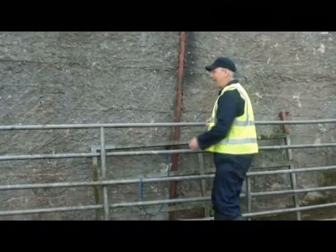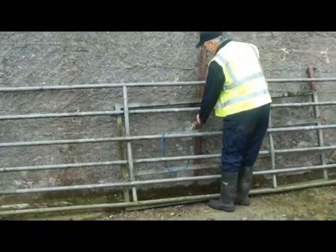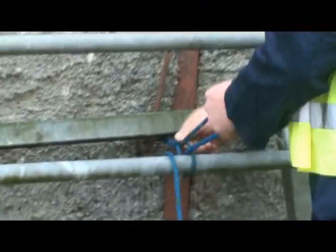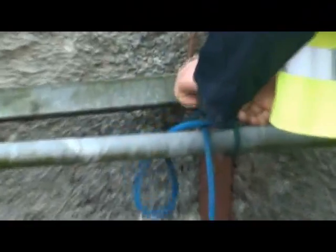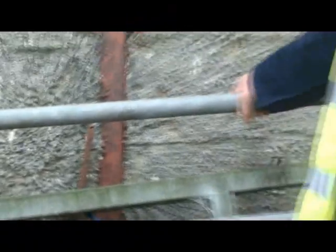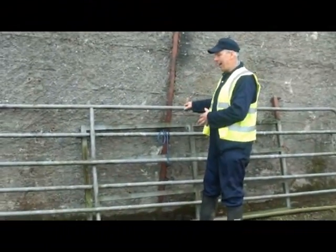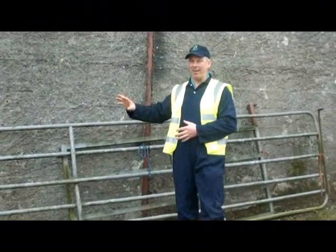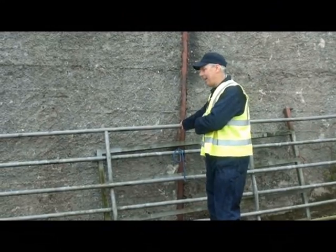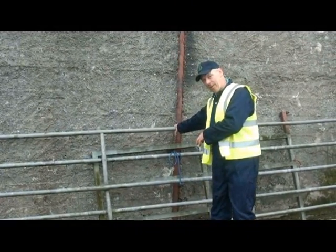So it's important that if you are storing gates against the wall, that you put them in neat and tidy, and at all times tie them, so if the child did happen to climb up on the thing, at least it's not going to fall if he tries to get his leg over it and he's balancing. Gates are grand if they're hanging properly, but from time to time a gate may be surplus to requirement, and if you're storing it, be sure and tie it up.